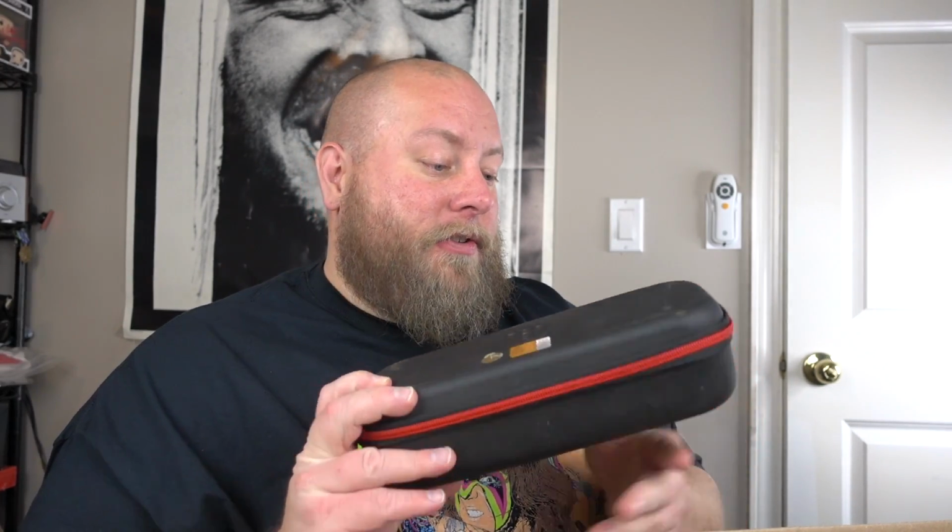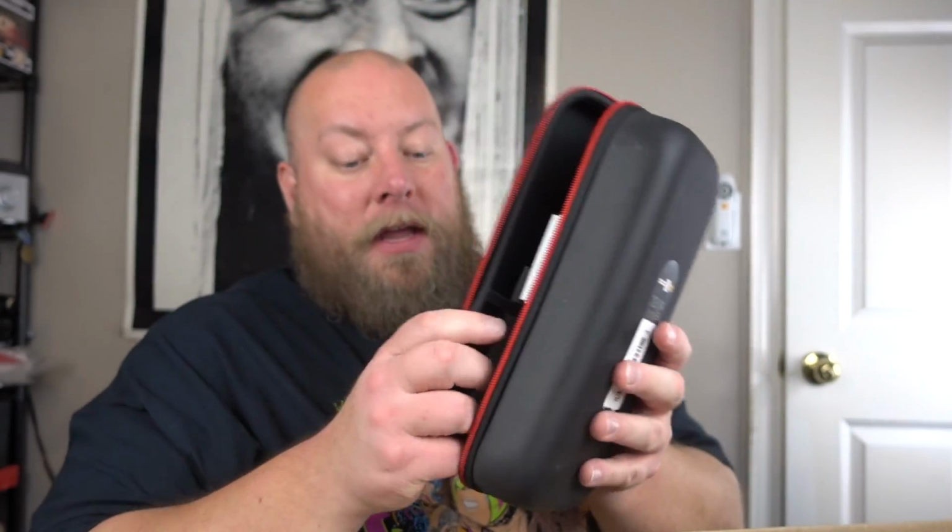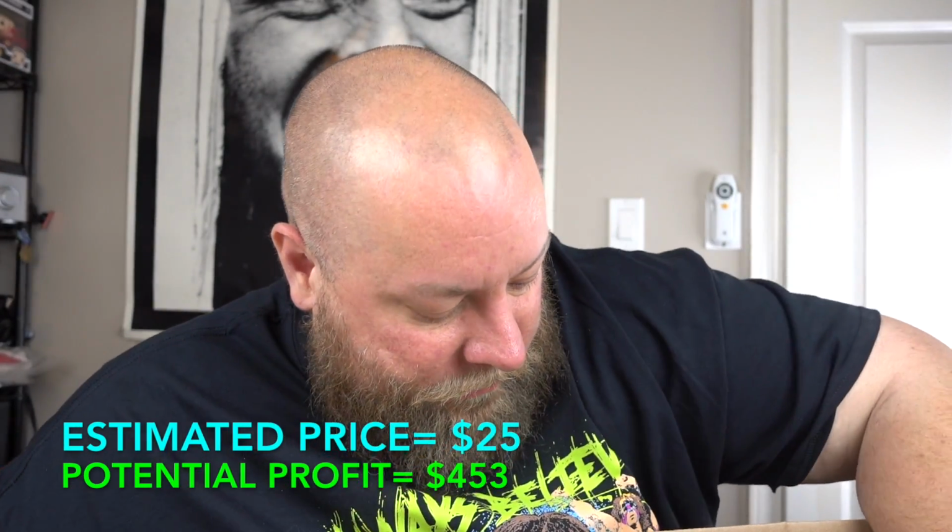Because I can't read this foreign language. I don't know what this is. A gold microphone with buttons. Let me show you this one more time. So if anybody out there knows what this bad boy is, that's what it is. So I'll update below if I can figure out what this thing is, but it might be expensive. Who knows? I don't know.